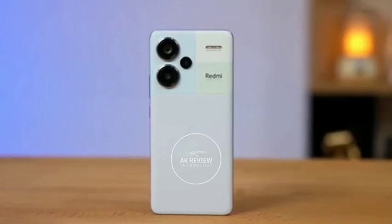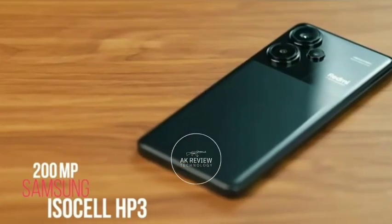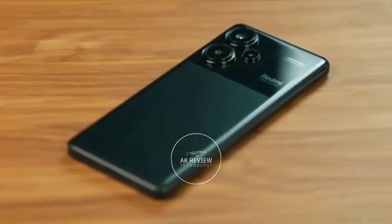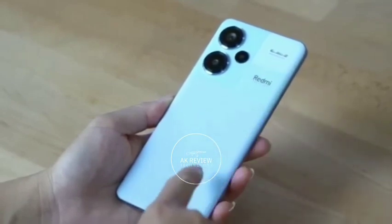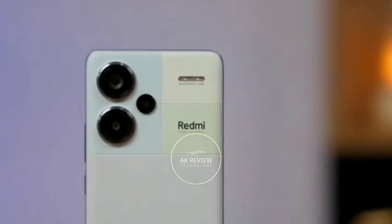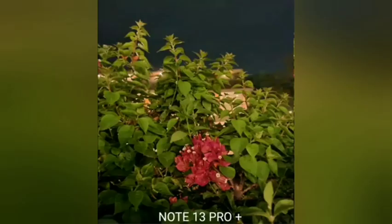Number 4. The camera. There are 3 cameras in the back. The first camera here is wide 200 megapixel, has flagship sensor, comes with lens slot 1.7. Second camera here 8 megapixel ultra wide with lens slot 2.2 with angle 120 degree. The third camera 2 megapixel macro, comes with lens slot 2.4. You can take a beautiful photo as you see by this camera.